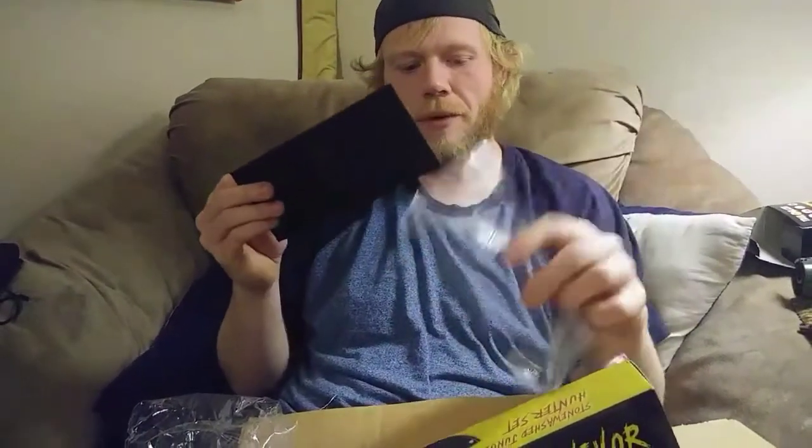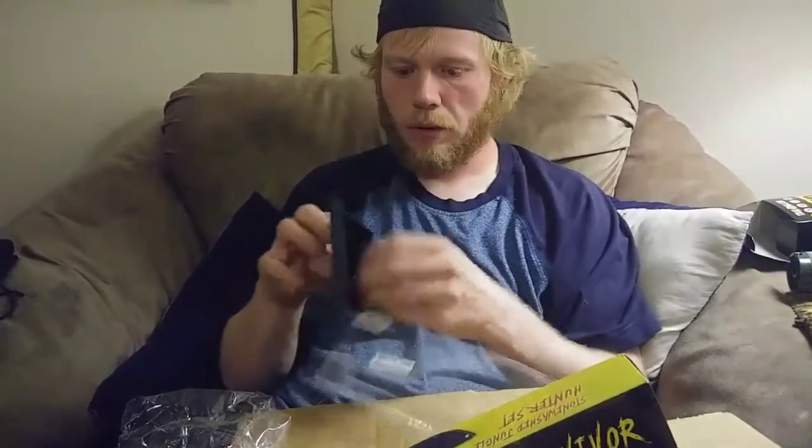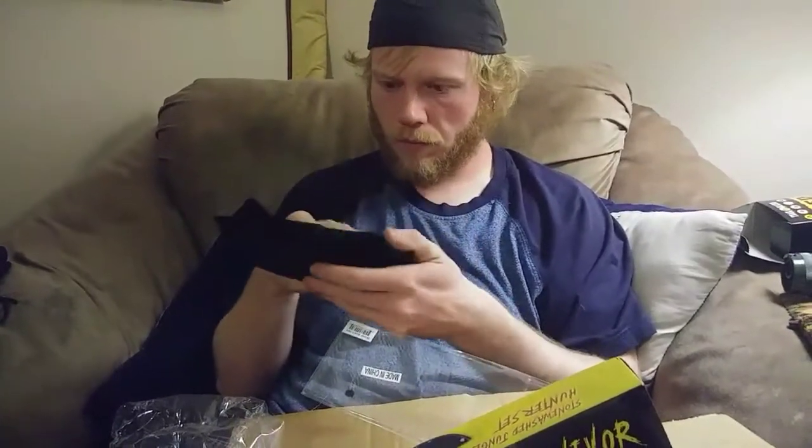I really don't know about this wallet, honestly. I've got myself actually a pretty decent leather wallet. With wallets, you really have to impress me with them. It is literally just a billfold. I guess you could fit cards and stuff in here. Maybe.